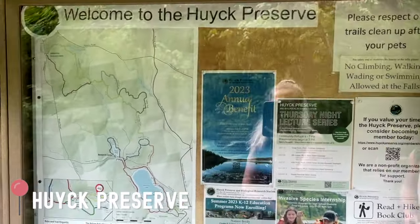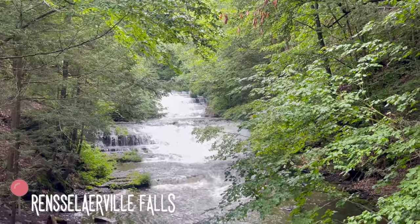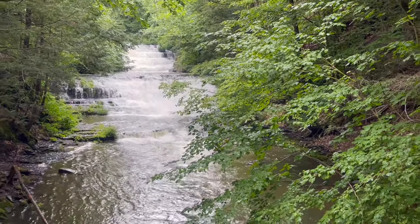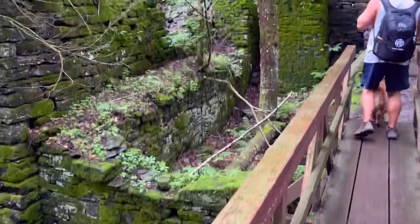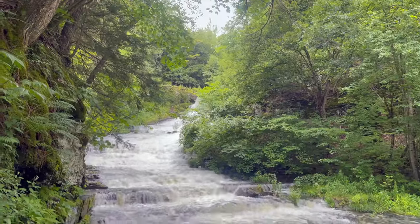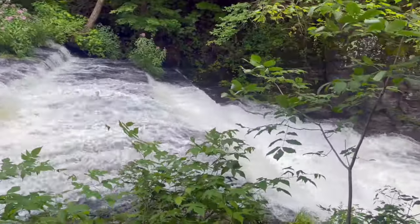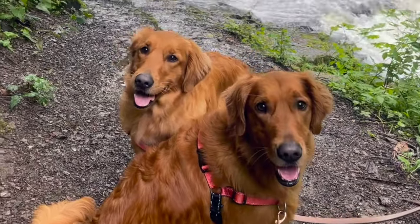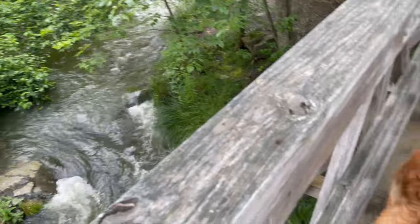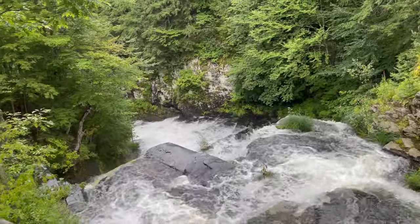Once we finished up here, we went to the hike preserve to see Rensselaerville Falls, which is crazy. This waterfall is huge. It's broken into three different sections: upper, middle, and lower. There are actually some ruins that have been there since the 1870s, so I definitely wanted to include that. This waterfall was so unique because you could not see it all from just one view. You had to go to all three sections to be able to see the entire waterfall. It was pretty neat.